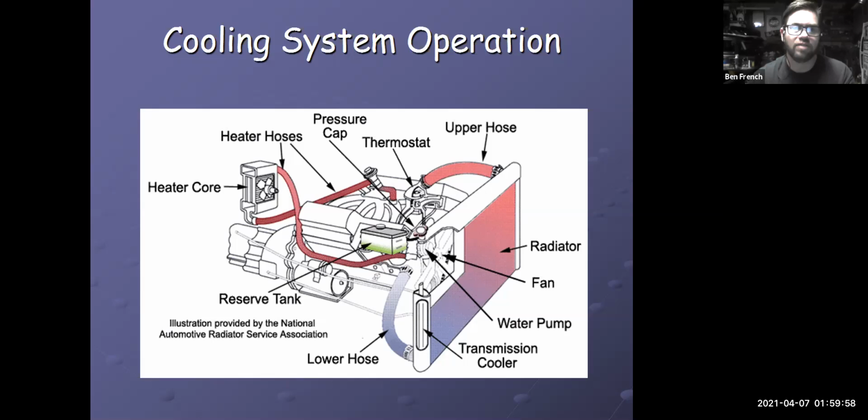So in the cooling system, we're going to move coolant, which is a mixture of antifreeze and water. In our climate, it's usually a 50-50 mixture. We're going to move that through our engine, through our cylinder heads, our engine block, and then out to the radiator where air can pass over it and we can pull some of that heat away.